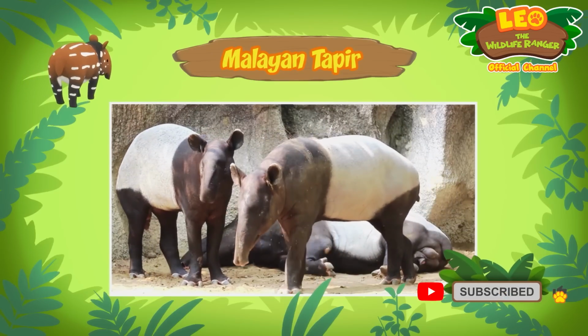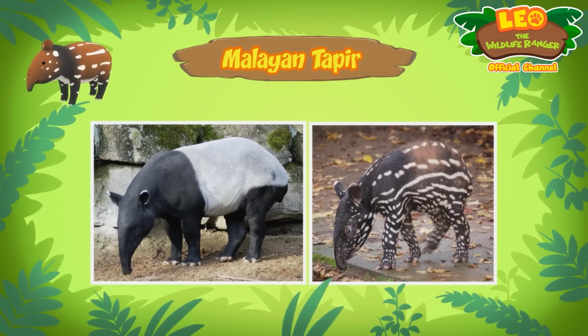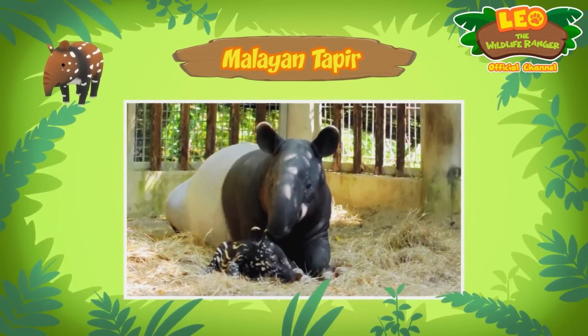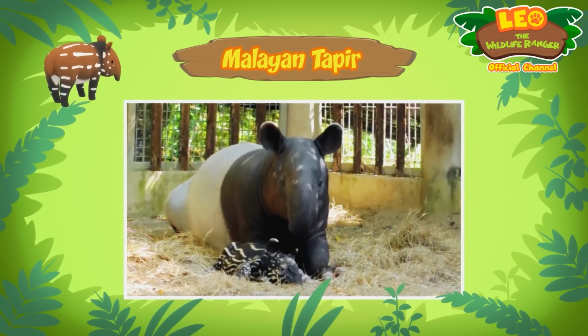Why does the baby tapir look so different from its mother? That's because the fur coat of the baby tapir acts as camouflage and helps it blend in with the forest floor. It makes it hard for other animals to hunt them. When the Malayan tapir gets older, its coat starts to fade and it will look just like its parents.